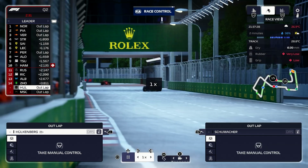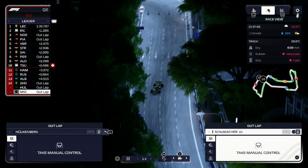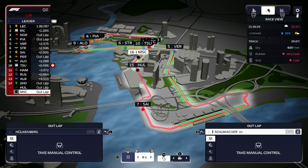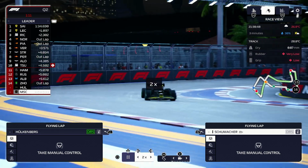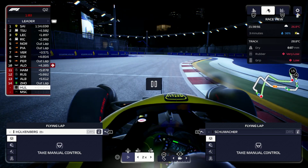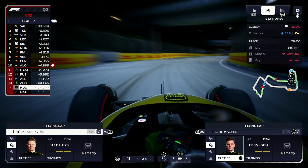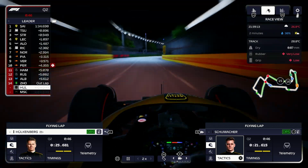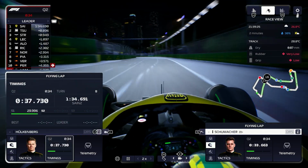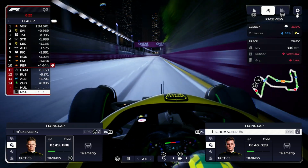There you go, track is now dry. So it's going to come down to who gets over the line last here. But I think Hulkenberg is in a great position to get through into the top 10. So let's see. Is Hulkenberg going to go quicker than the other guys out there? Well, he's gone green in Sector 1, but that's what you'd expect. Now, what's Schumacher? Well, Schumacher's gone 0.2 quicker than his teammate in Sector 1 here.